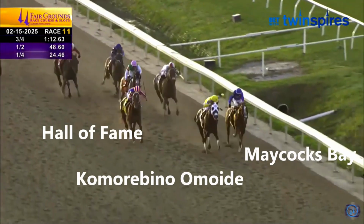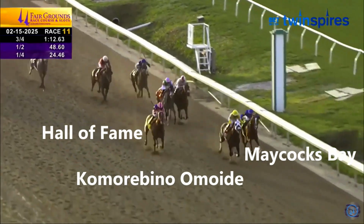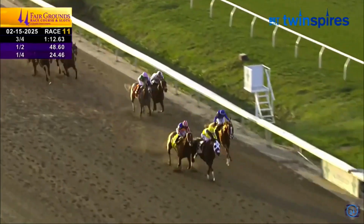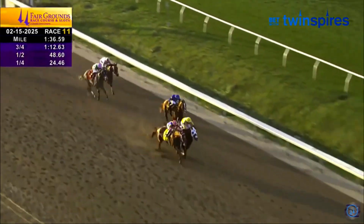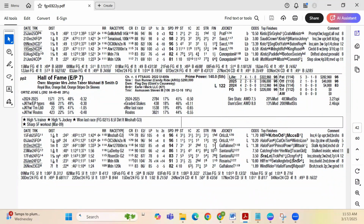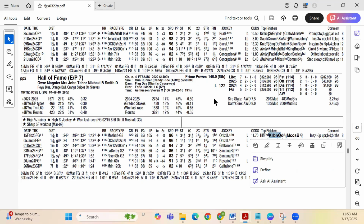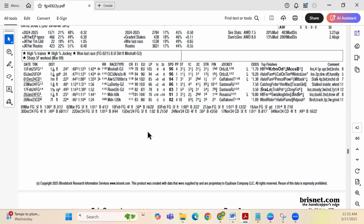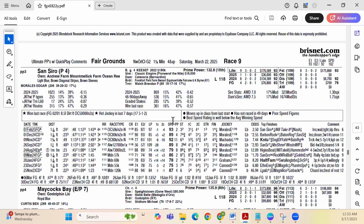He beat a couple of rivals in this race, who Como Barino, Amode. Not sure if I'm pronouncing that right, but it's a tough one. That's one of the hardest names, and I'm going to say it a lot, so I'll probably say it three different ways. So prepare yourself for that. And Maycox Bay is another one that was in that race, but he got the head bob over KO. Let's call him KO, so you'll know who we're talking about. So he KO'd KO in the stretch there. San Siro's probably one that we're not going to look too much at.